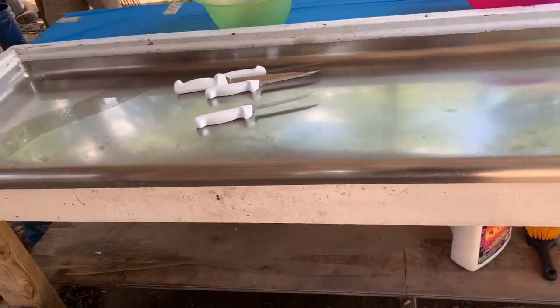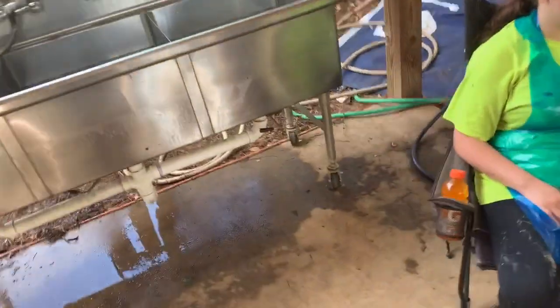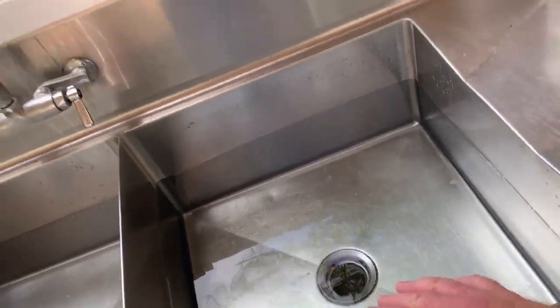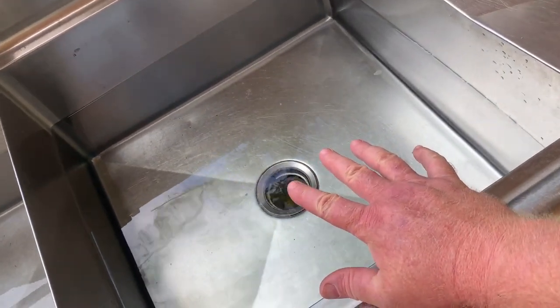From there, when we get through doing all the evisceration, we're going to move over into the cooling tanks. Now, just three big industrial stainless steel tables with three big sinks. One is cold water and vinegar to help cleanse the chicken some more. The next one is colder water with ice. It cools it even more.